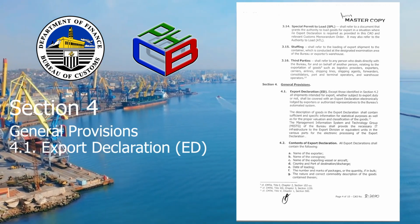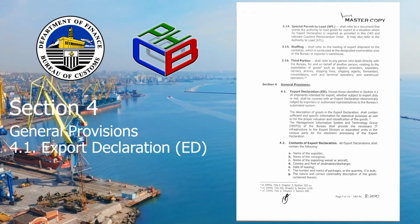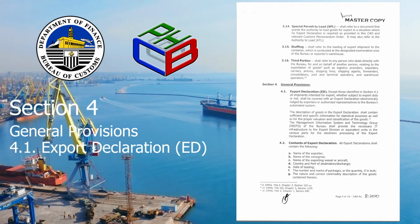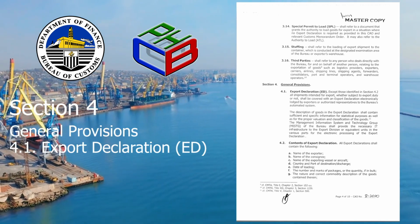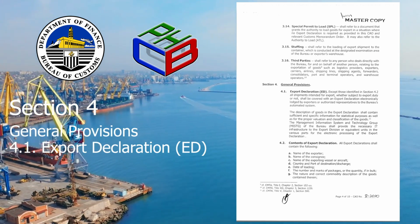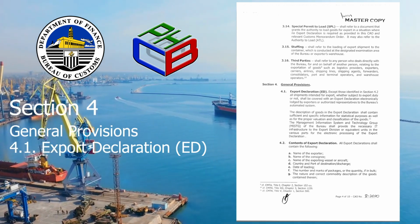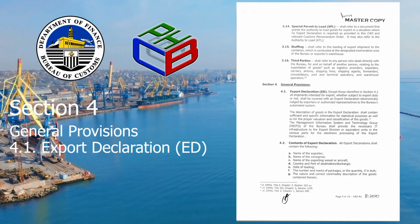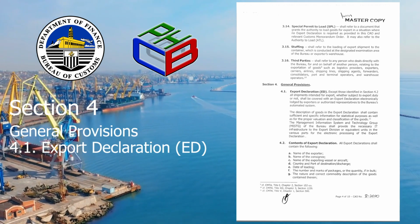Except those identified in Section 4.2, all shipments intended for export, whether subject to export duty or not, shall be covered with an export declaration electronically lodged by exporters or authorized representatives to the Bureau's automated system. The description of goods in the export declaration shall contain sufficient and specific information for statistical purposes as well as for the proper valuation and classification of the goods. The Management Information System and Technology Group, MISTG, of the Bureau shall provide the necessary IT infrastructure to the Export Division or equivalent units in the various ports for the electronic processing of the export declaration.